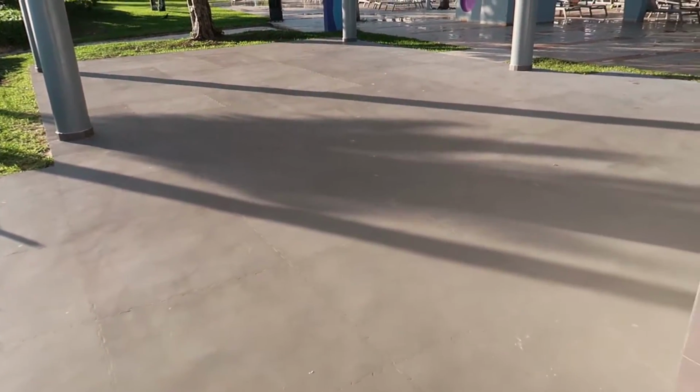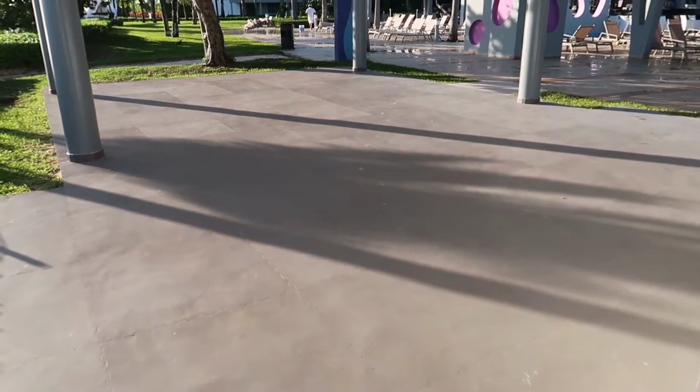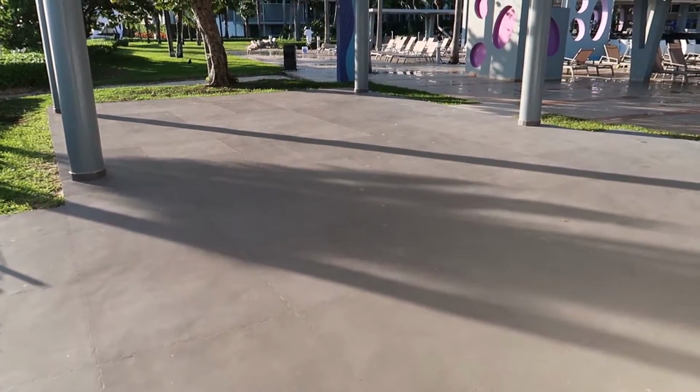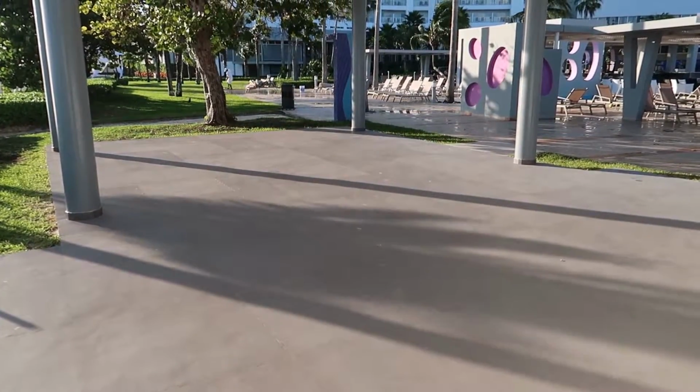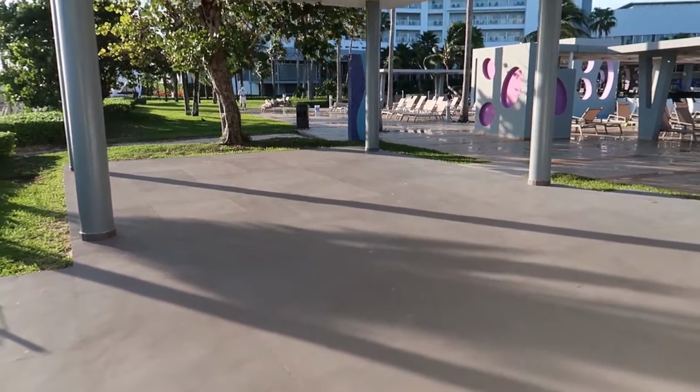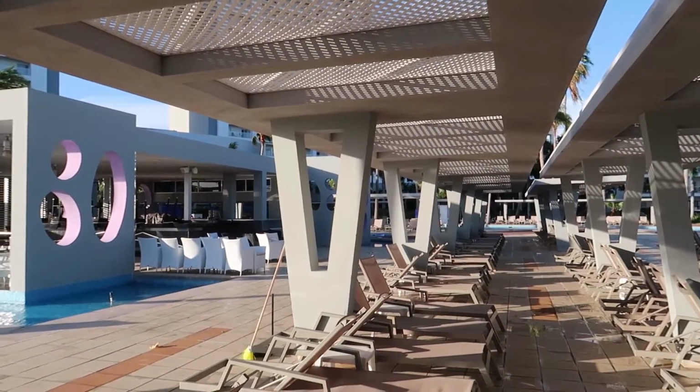Something to note too, the floor here is more of a harder foam floor. It's not just concrete, so that's obviously a lot better to exercise on for your knees and your ankles and your hips. So the Aquafit is behind me.